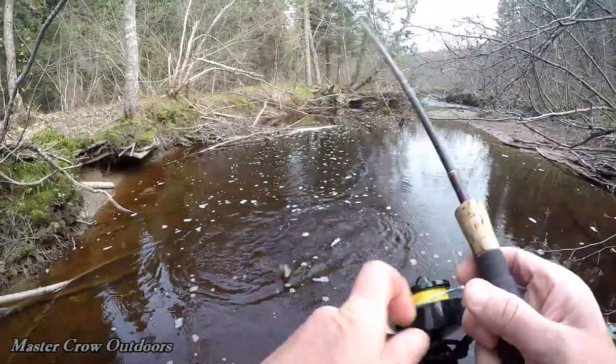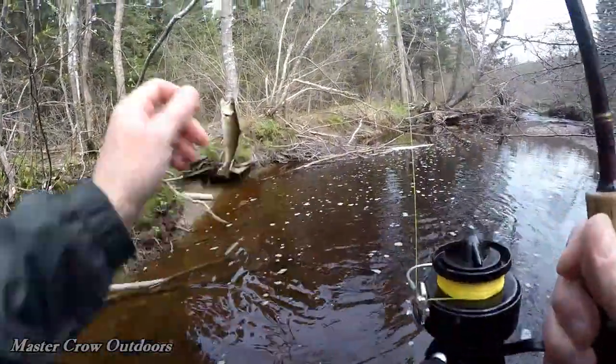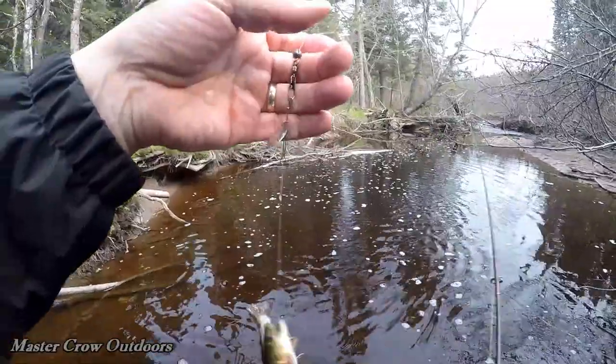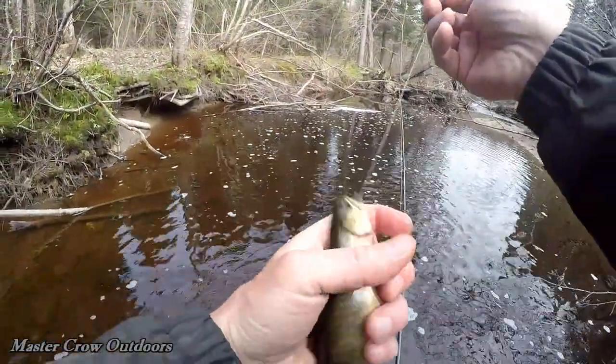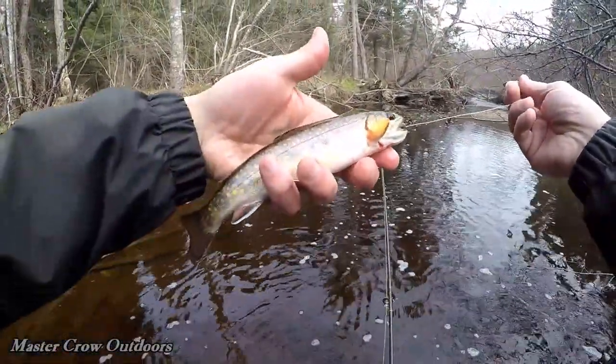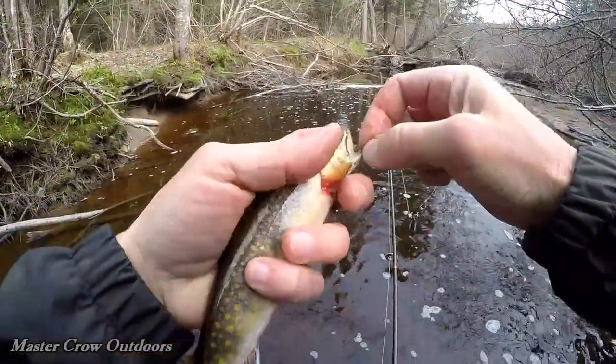Oh yeah, another nice trout. He took her. Check that guy out. Twitchy hands. Oh, stung him. See if we can get that out without too much trouble.